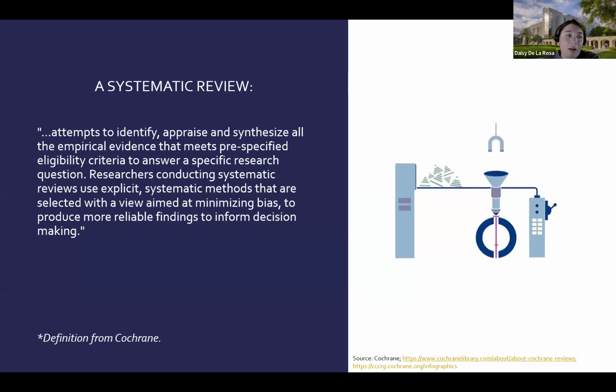So here we have a definition from Cochrane. Cochrane is one of the authoritative organizations that develop systematic reviews and provide guidance. So their definition is that a systematic review attempts to identify, so find, appraise, right, evaluate, and synthesize, bring together all the empirical evidence that meets pre-specified eligibility criteria. So we'll see that theme come up again and again. To answer a specific research question, researchers conducting systematic reviews use explicit systematic methods that are selected with a view aimed at minimizing bias to produce more reliable findings to inform decision-making.